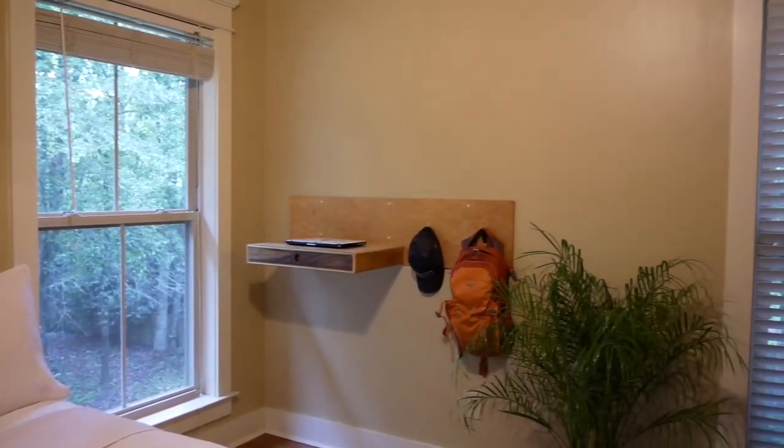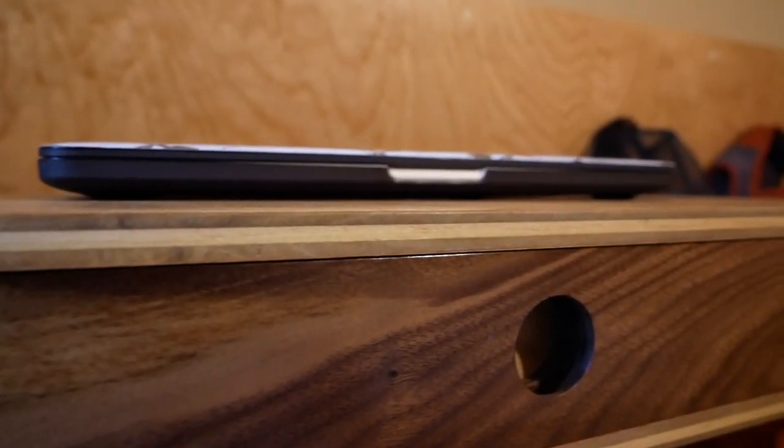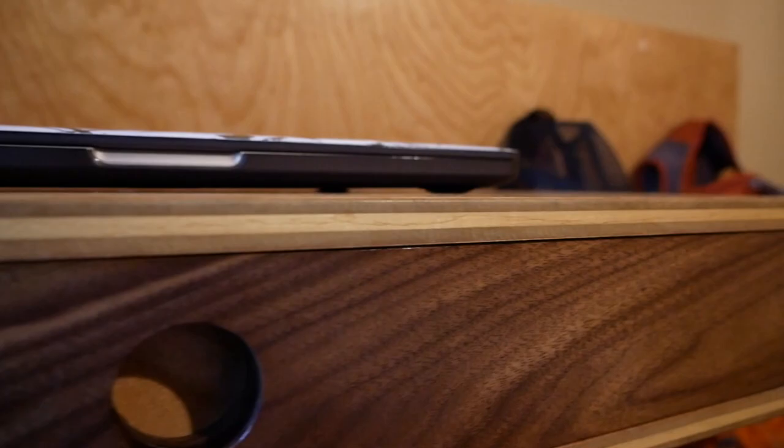This desk has given me a tremendous amount of flexibility. I can go through my thought process while pacing back and forth and easily get back to the computer. I really enjoy it and I hope you guys enjoyed this project.